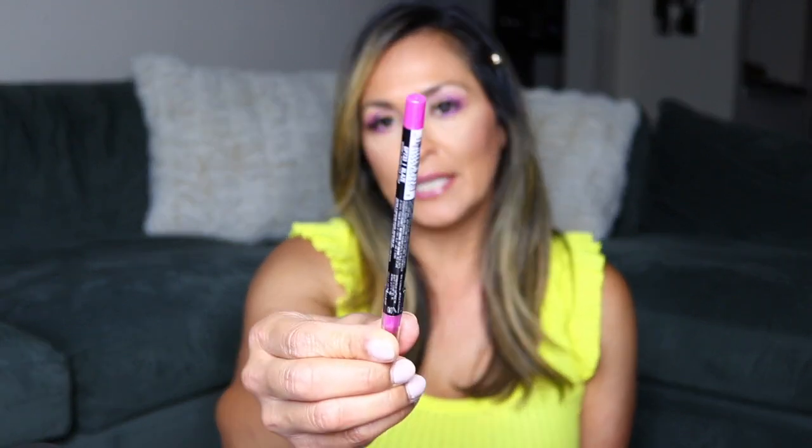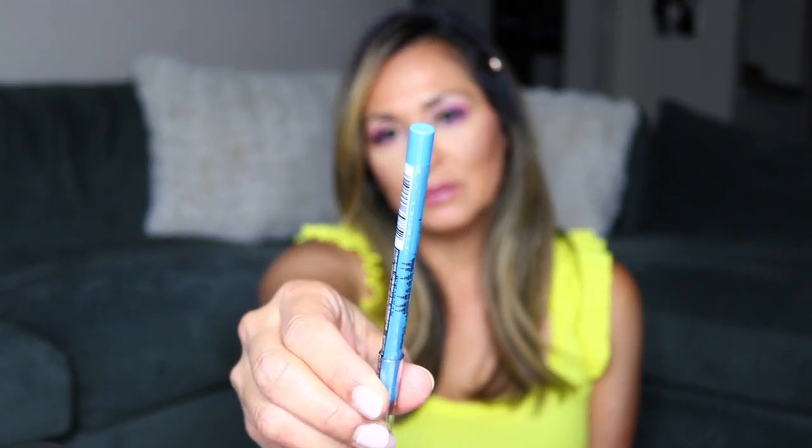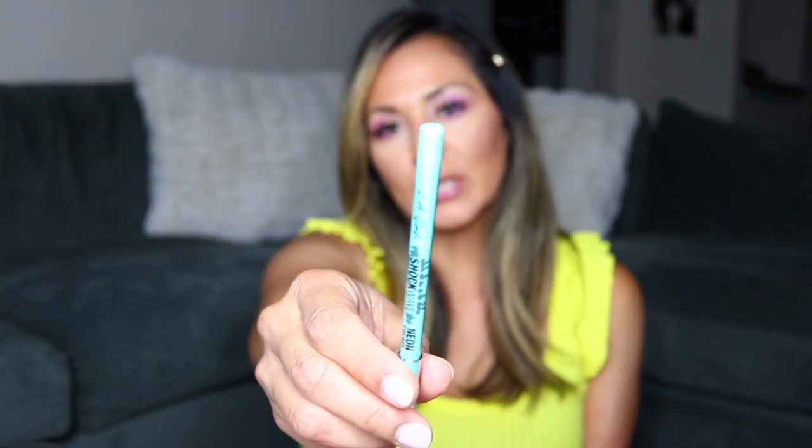I got Blaze, which is this neon fuchsia pink shade. Then I got, of course, the one I'm wearing, which is Vivid, which is a neon purple. Screamin, which is a neon yellow. Kind of matches my shirt. And then I got Pop, which is a hot pink. Electric, which is a neon blue. Fresh, which is a sea green shade. Gotcha, which is a neon green.